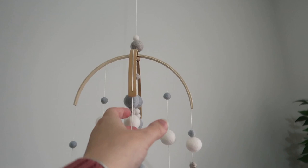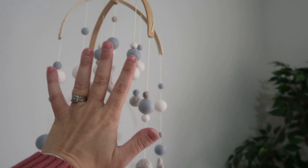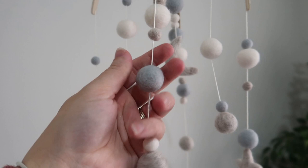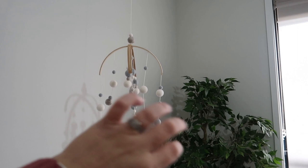Mobile up here is actually from Marketplace, so I can't tell you where it came from. This by no means is a gender reveal, by the way. I actually didn't realize that the balls were blue. I thought they were gray for the longest time until I actually looked at it, but they are definitely a blue color. It's totally fine. If it is a girl, I can add some pink to it.